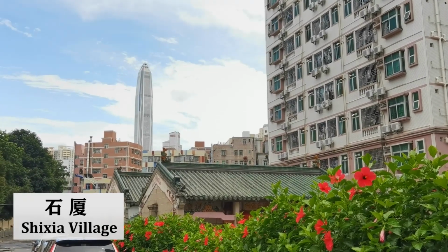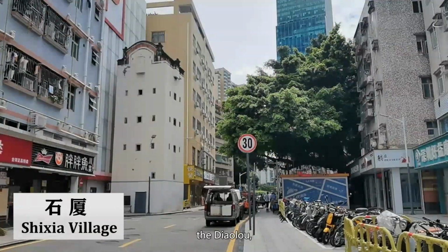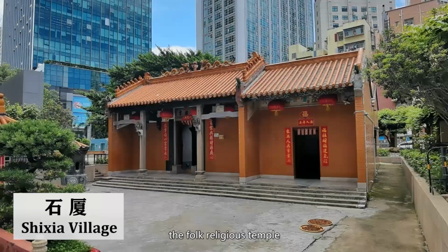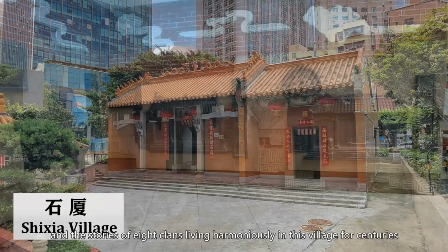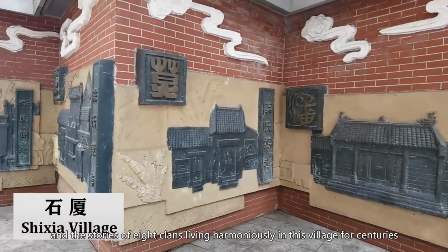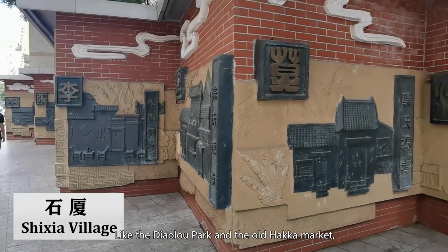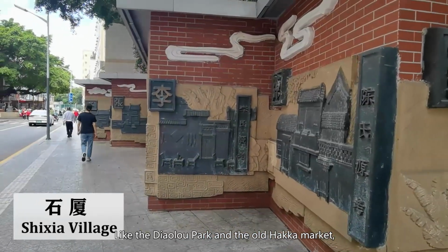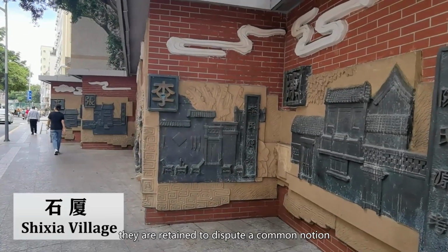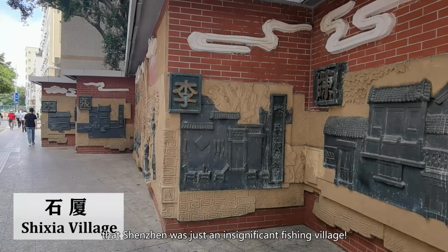Even so, the ancestral temple, the Diaolou, the folk religious temple, and the stories of 8 clans living harmoniously in this village for centuries are retained. Like the Diaolou Park and the old Hakka market, they are retained to dispute a common notion that Shenzhen was just an insignificant fishing village.